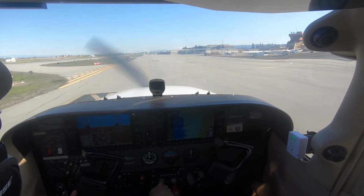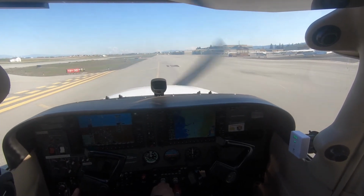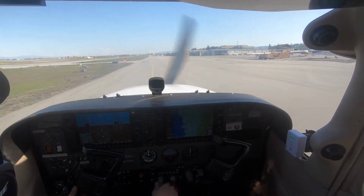San Carlos Tower, Cirrus 878 Delta Tango at the 30 run-up, ready for takeoff. Cirrus 878 Delta Tango, San Carlos Tower, roger, number 4 for departure, standby. Number 4, 8 Delta Tango.